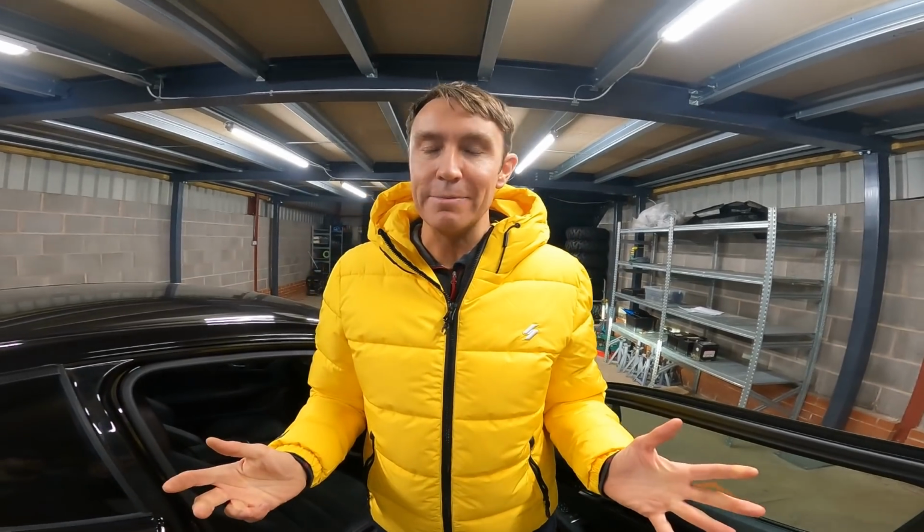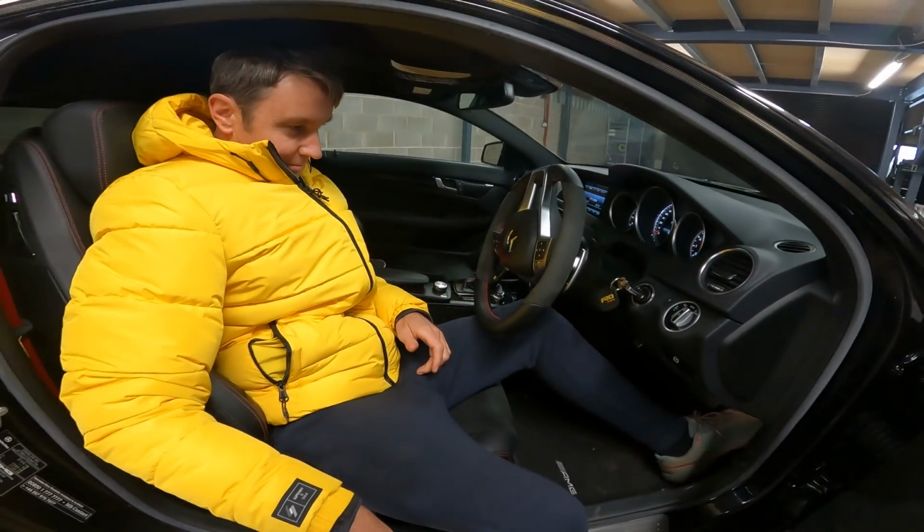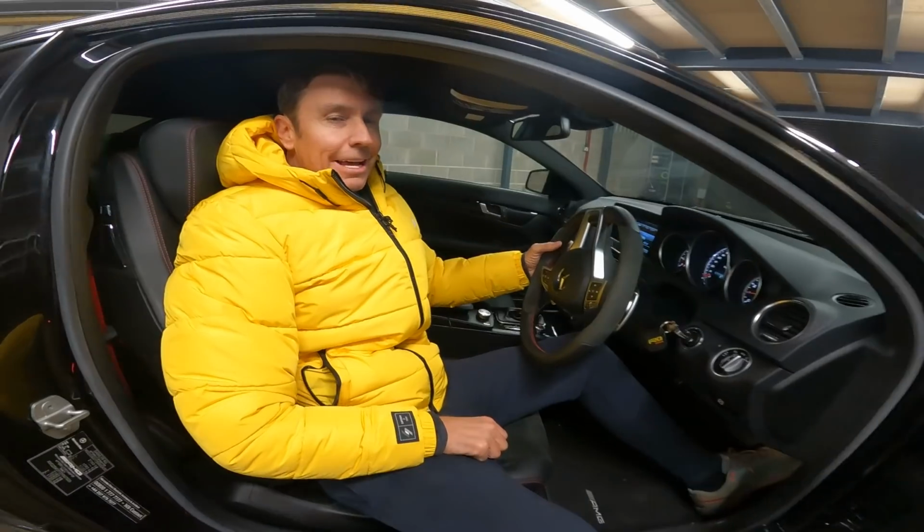I am not clever by any means, but I saw a gap in the market and I went for it, went all in and managed to basically get a free car. And to be honest, it sounds a lot better and it didn't cost you any money.